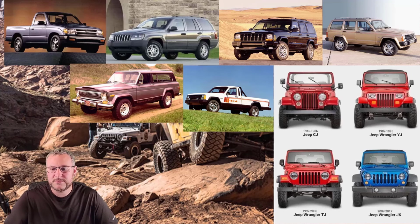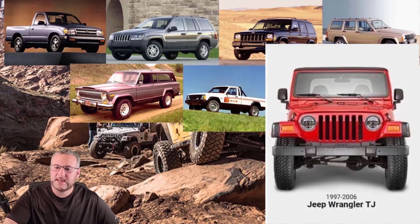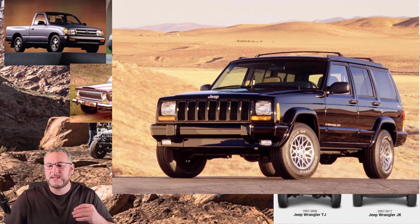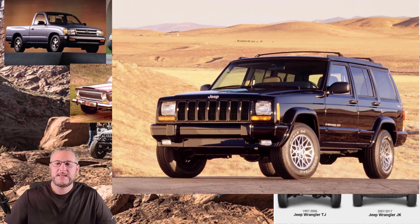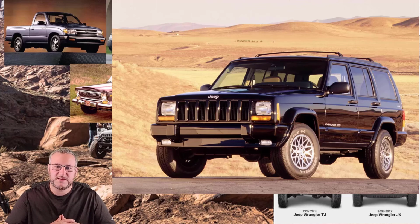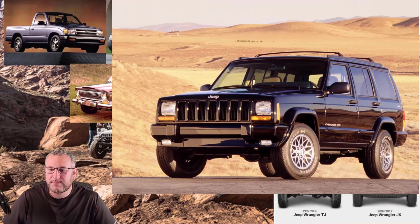The next vehicle that's going to be tied between Wrangler and Cherokee is going to be your Wrangler TJ, which is the Jeep Wrangler that's built between 1997 and 2006. The Jeep Cherokee, which is built between 1987 and 2001. Now, I specifically chose the Cherokee. You can go on Craigslist or Facebook and you can find one of these things running and driving, you know, a capable off-road vehicle for $1,200, right? You can spend pennies and get one of these things and drive it for years.